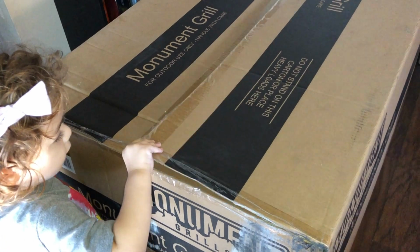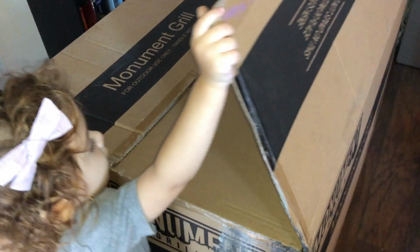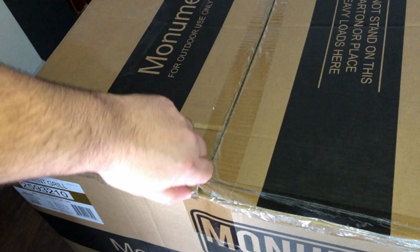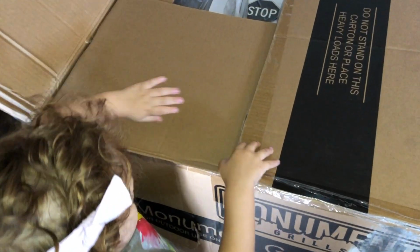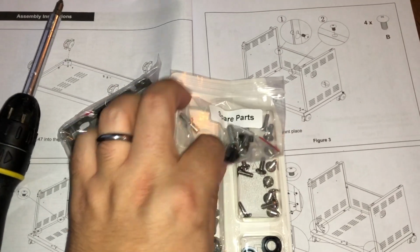Now, I do recommend that you get some help when you're assembling this grill because it is a bit heavy and it can be a bit tricky, but I actually assembled it all by myself and it took roughly an hour and a half with an additional 30 minutes for cleanup, throwing away all the packages, recycling and things like that.